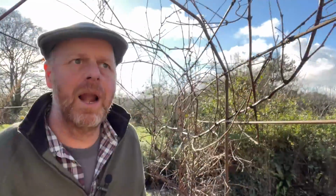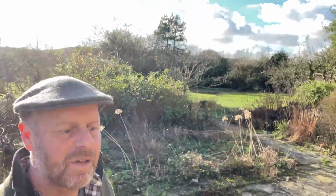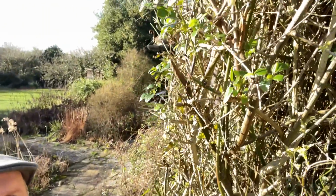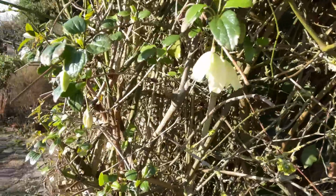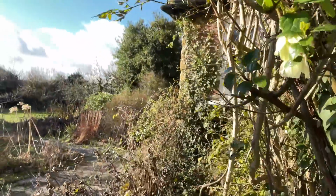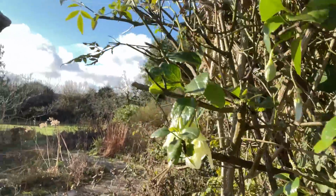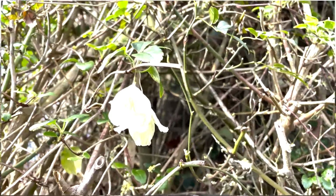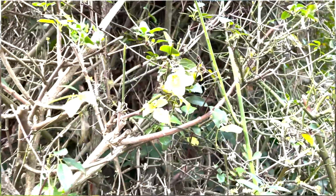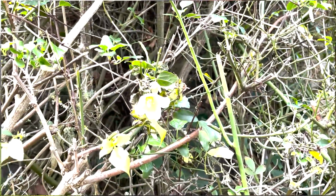And here we have a winter flowering clematis. Again, a pretty delicate one. This is Clematis cirrhosa, winter flowering, there, and some more flowers down here. Lovely little bell-shaped flowers, and you can look up into them from here. It's an evergreen climber, not hugely dramatic, but still comes out in January.